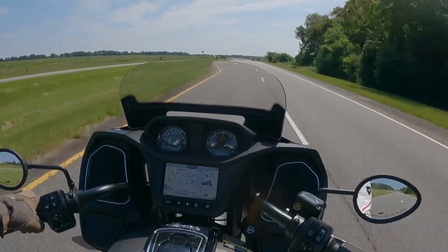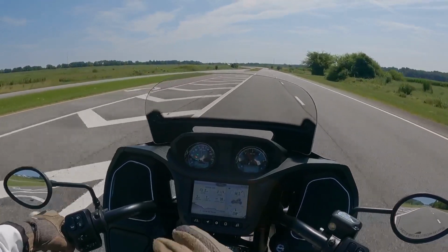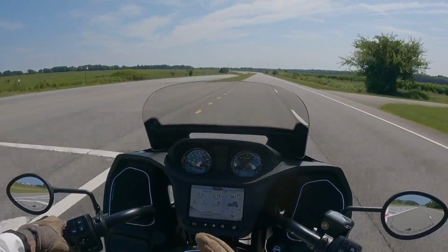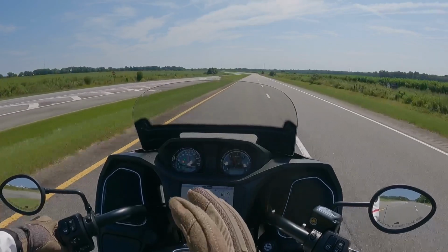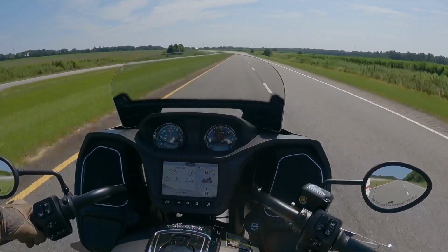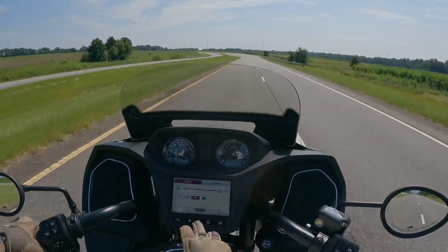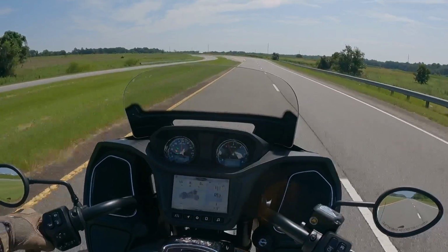Nice and comfortable ride. Even though you don't have a lot of suspension travel in the front or the back, the motorcycle does feel well planted, and you don't feel all the nooks and crannies, all those cracks in the road. It feels very smooth and very comfortable. I want to change this over to sport mode to see how she's going to behave now.